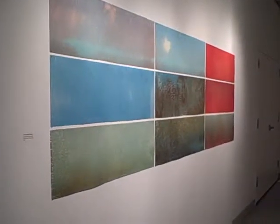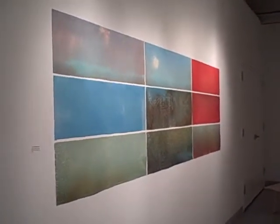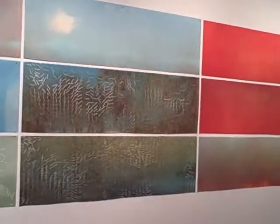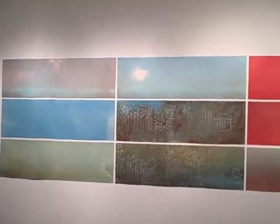As I always say, if you're in town, this is to give you an insight. You have to come and see this work in person because of the surfaces. You just can't get that from a photographic reproduction or a video.